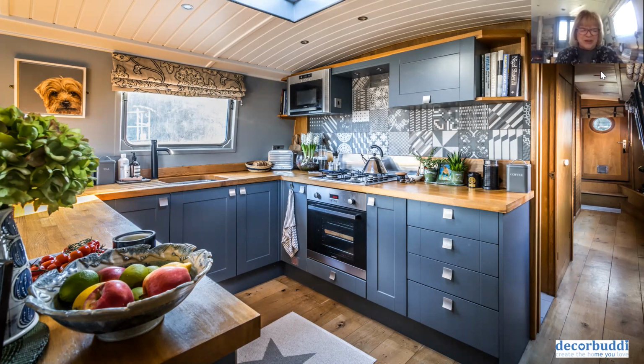It works quite well. And those are the tiles that you were talking about earlier? Yes, Patricia Urquiola. She's a Spanish designer, and she did them just when the pattern tiles were becoming more popular. Probably it was 2012 actually. I got those, and I did a client's bathroom all over in them. She went wild about them, and so I decided to have them myself on the boat.